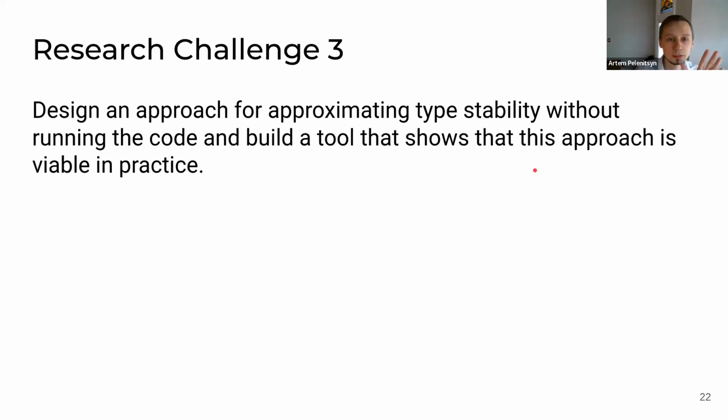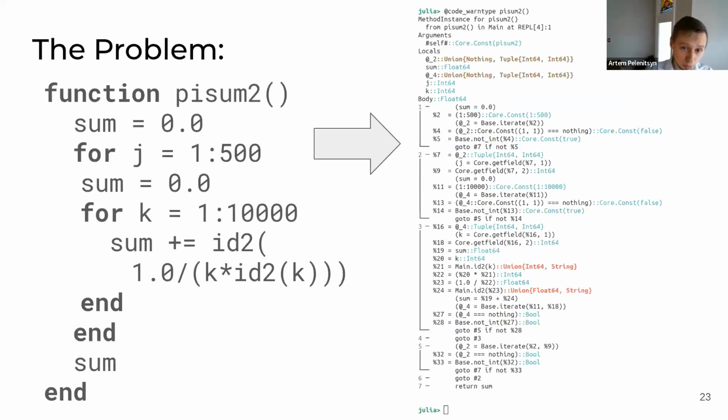And the third challenge here is that we want to reason about type stability on the source level rather than on the level of IRs. So let's see, that's the problem. You see the PySum function had 4 or 3, something like that, not many lines of code, excluding the ends. And then when you call code_warntype on it, you have a very long string of assignment statements. So that's much harder to analyze, and it's not clear at all how one relates to another, actually.